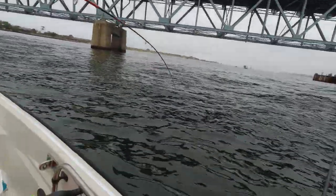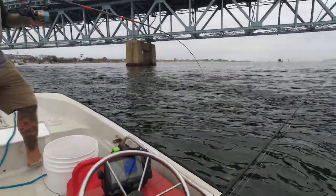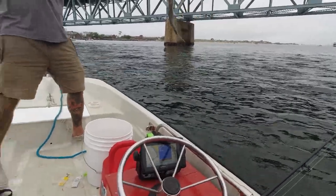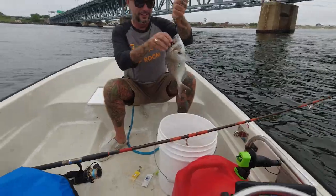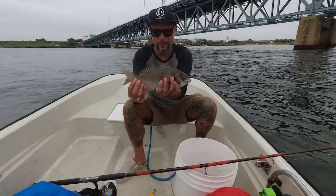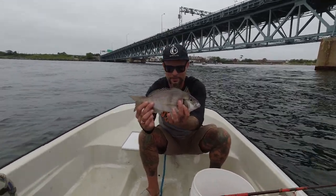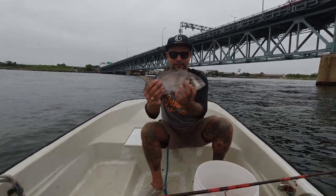Here we go, here we go. Oh, it's a beast. Oh, my goodness. That's actually a pretty good porgy. It is a good porgy. All right, hang on. So normally these would be in huge schools where we would just hit a bunch of them, but today we're picking them off. But that is a Jamaica Bay porgy. We'll probably scale it, pan fry it, and have ourselves lunch.